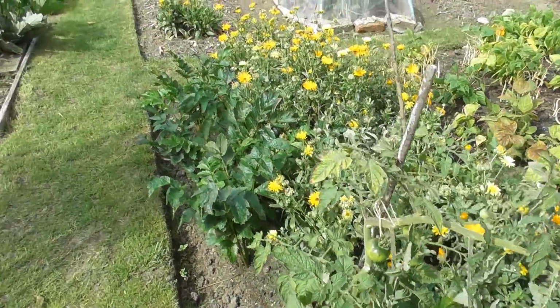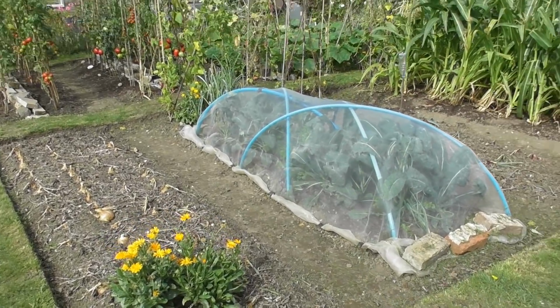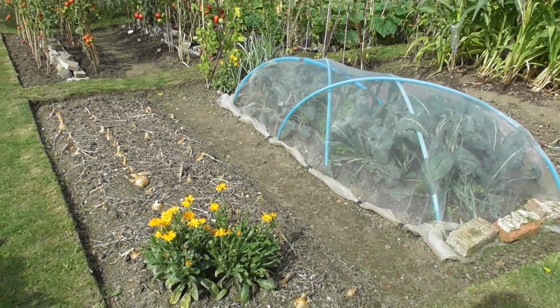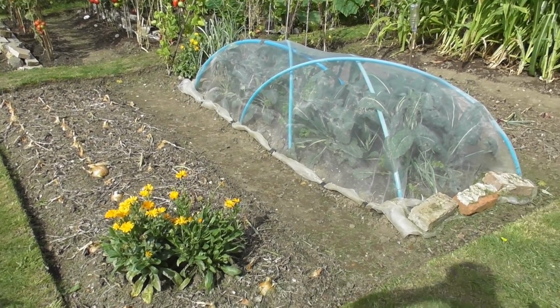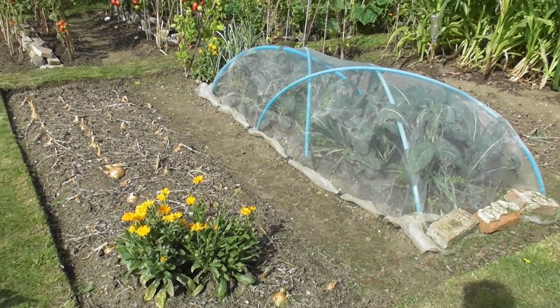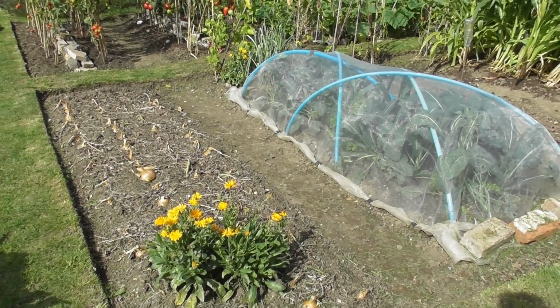Now, this is the pressing jobs to get on with. Onions I would normally lift at the end of July. I was ready to, they were ready. Heat wave happened, lost track of time. It's going to happen today. It's definitely going to happen today, and then I can get brassicas in.